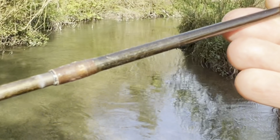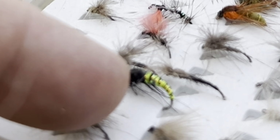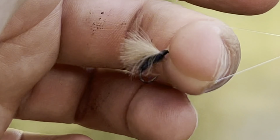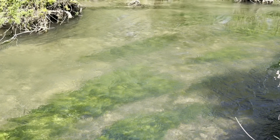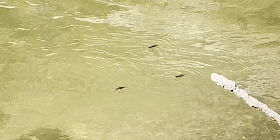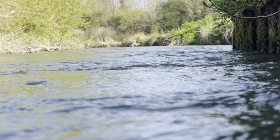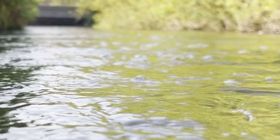The coarse fishing season has ended. No nymphs if I can help it. But the trout season has just begun. It's early spring and the sun has made an appearance. The River Frome is waking up, and so is everything in it.